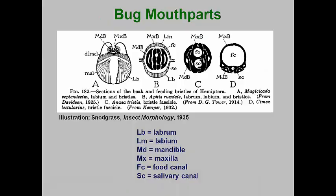Snodgrass was a famous insect morphologist who wrote the first major textbook on insect and arthropod morphology. I've captured the illustrations he modified from several other works of his time. Only the first two images show the labium, and in the case of the aphid, the labrum. The other two images don't show the labial sheath. In all of these, you can see the general trend of having the maxilla form the food and salivary canals. These are surrounded by the mandibles in various configurations. The first image is of a cicada, the second one is of an aphid, the third one is of the squash bug, and the fourth image is of a bedbug.